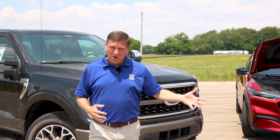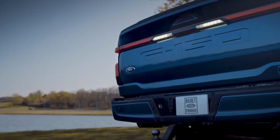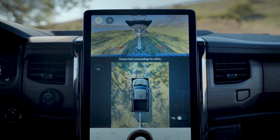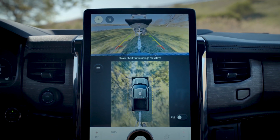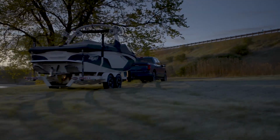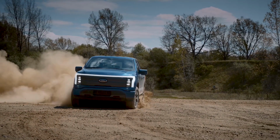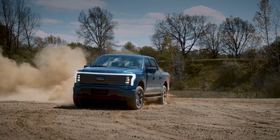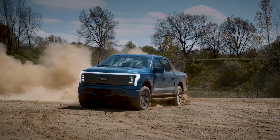I know in the last video I said it's not going to be a work truck, it's not going to be an off-road truck. Man, I couldn't have been more wrong. This F-150 is going to do exactly that. It's an F-150. It's going to be an everyday truck, it's going to pull your boat, it's going to pull your camper, and if you do need to take it off-road, this truck is going to perform outstanding. So they really hit this ball out of the park with this vehicle.